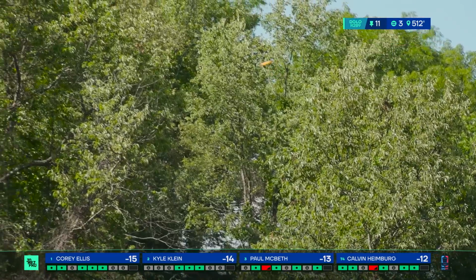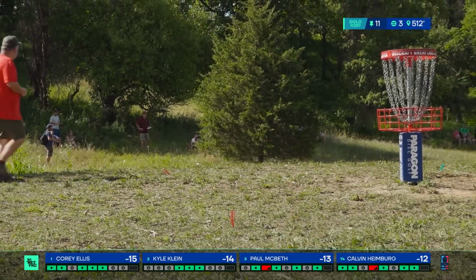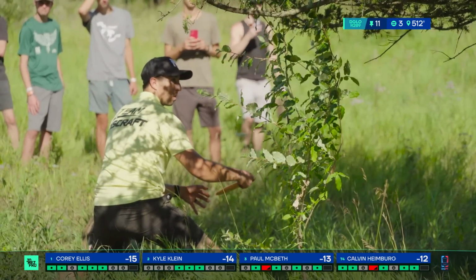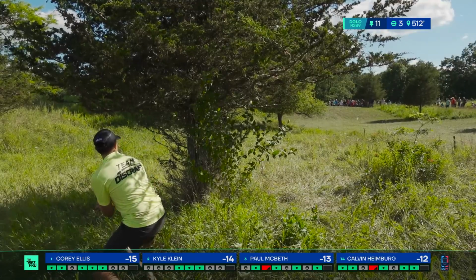This is a good-looking forehand. It's not going to flip up enough. You really got to get that thing flat and pushing the backside of the fairway if you want to get the distance on this hole. But still, there's going to be a long look coming up here for Kyle.